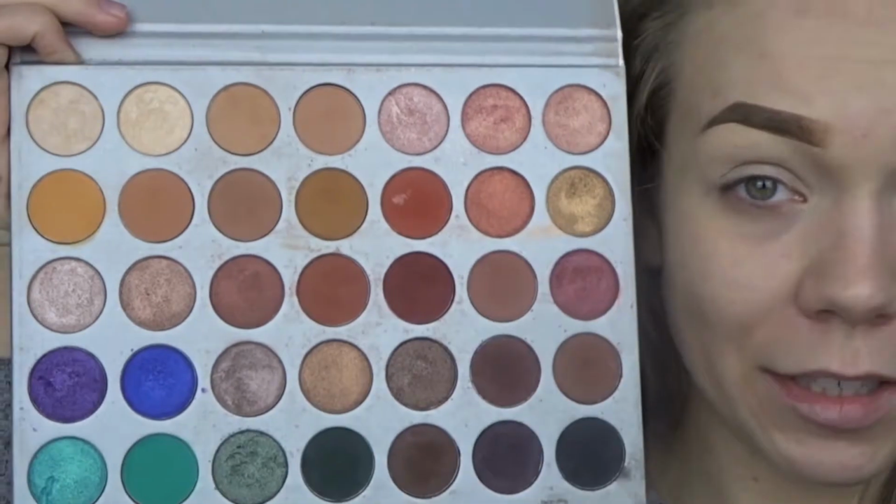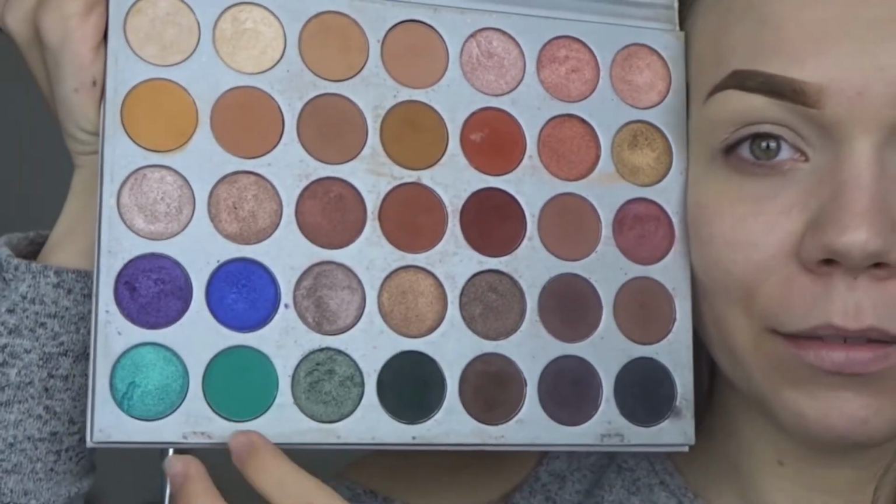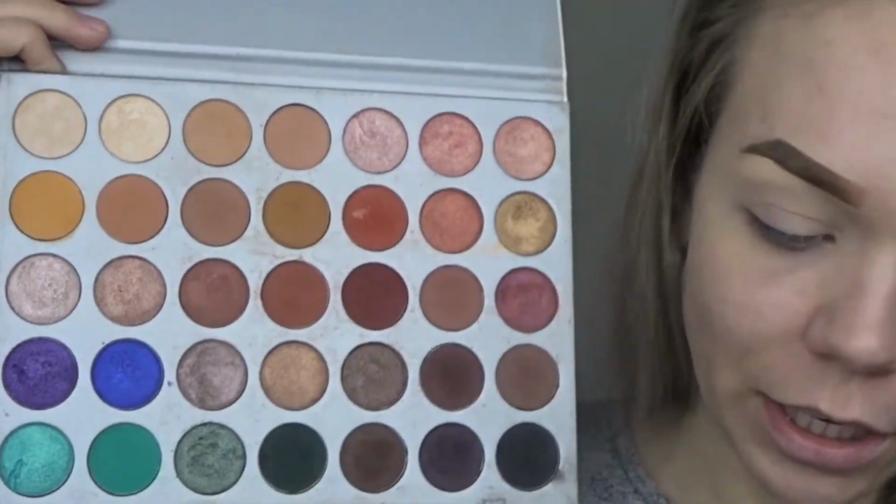So with that being said, I'm going to be creating a look inspired by the new Natasha Denona palette using these blues and browns in the Jaclyn Hill palette. So there's my little disclaimer.